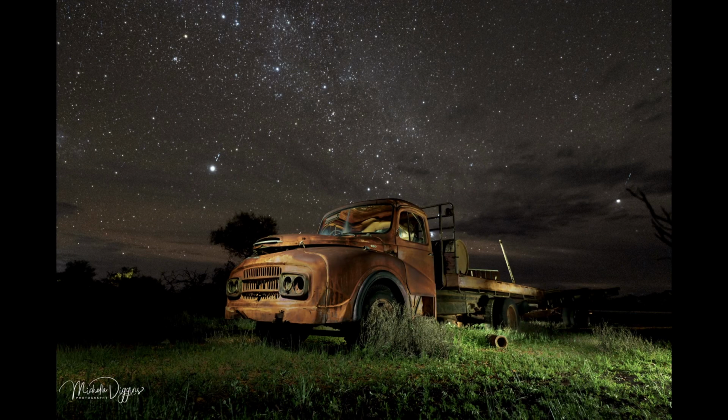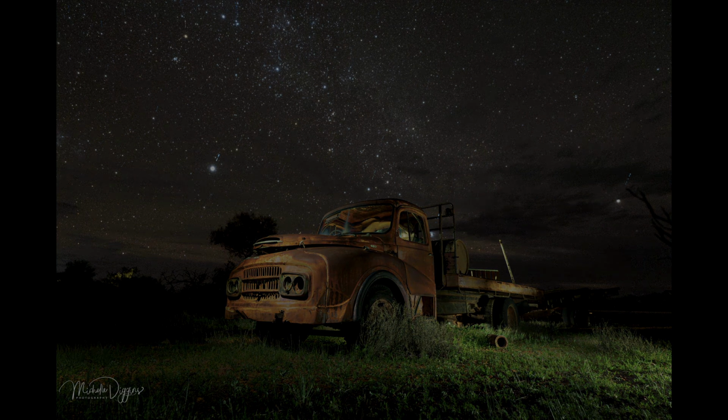And this last image here is the old truck. This is another Austin truck. Oh boy, this is right up my alley. I love that stuff. The sky is just one image at 10-second shutter speed, 20mm focal length, Z6 f2.8. And the foreground is 8 images at f4.5, ISO 1250 at 10-second shutter speeds. That is beautiful, Michelle. Well done, my friend. And these are all absolutely phenomenal images as well.